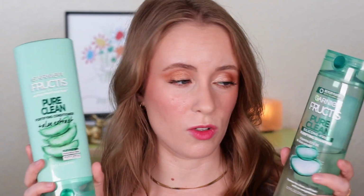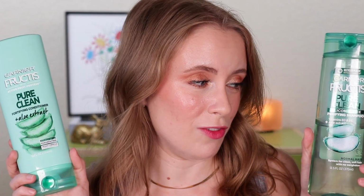I do think this is meant to be kind of like a clarifying shampoo, so I only use it maybe once a week. And maybe it does help with removing buildup, clarifying, but I just feel like my hair never looks or feels as soft or healthy when I use either of these. Either one or the other or both together. I just don't feel like either one is doing any favors for my hair.